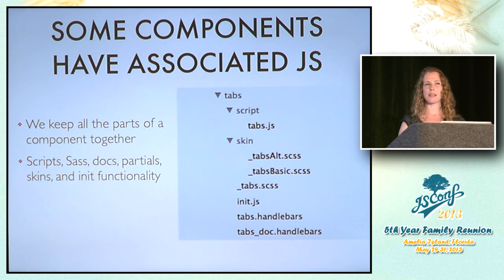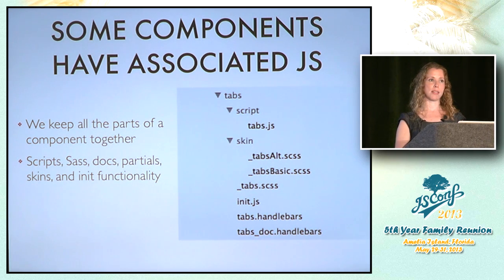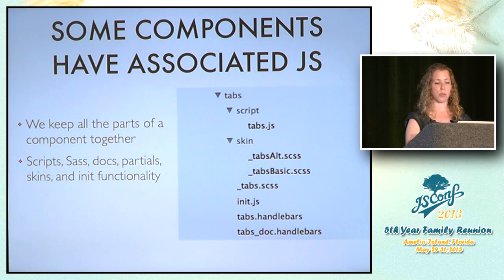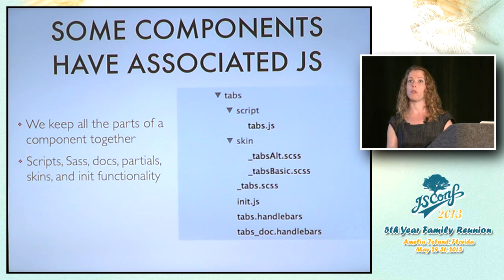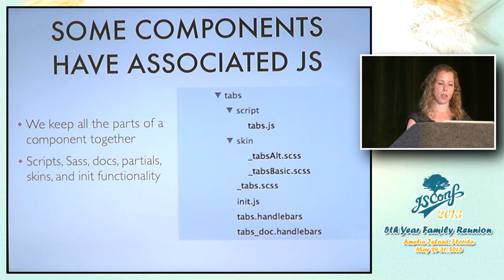I think there are a few places where we've made mistakes, though. I don't love having all the skins be in separate files. Often they end up incredibly simple, so it feels like a lot of overhead to have those all be separate. On the other hand, if you're going to do some kind of fancy build process where you make sure stuff's being used before you build it into your style sheets, having it separate could be an advantage.